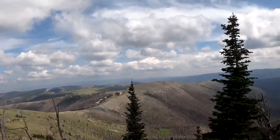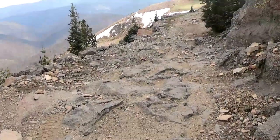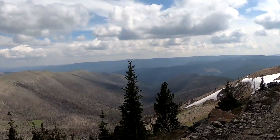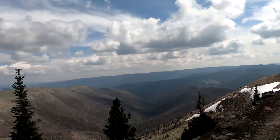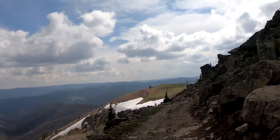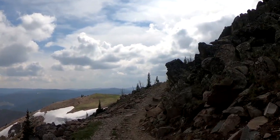The trail kept getting a little more technical, and it just drew me in to a dead end on a shelf road. My least favorite thing is trying to back down a doggone shelf road. Oh goodness. Oh, by the grace of God, everything's fine.